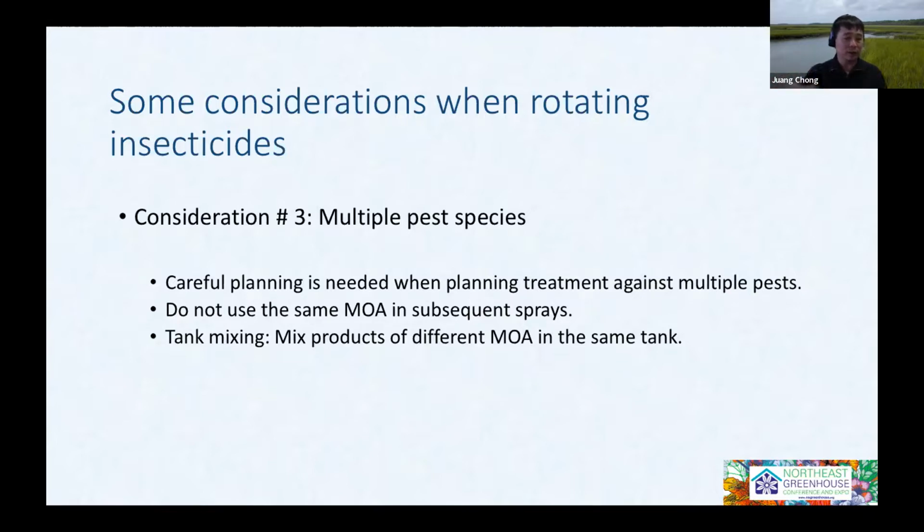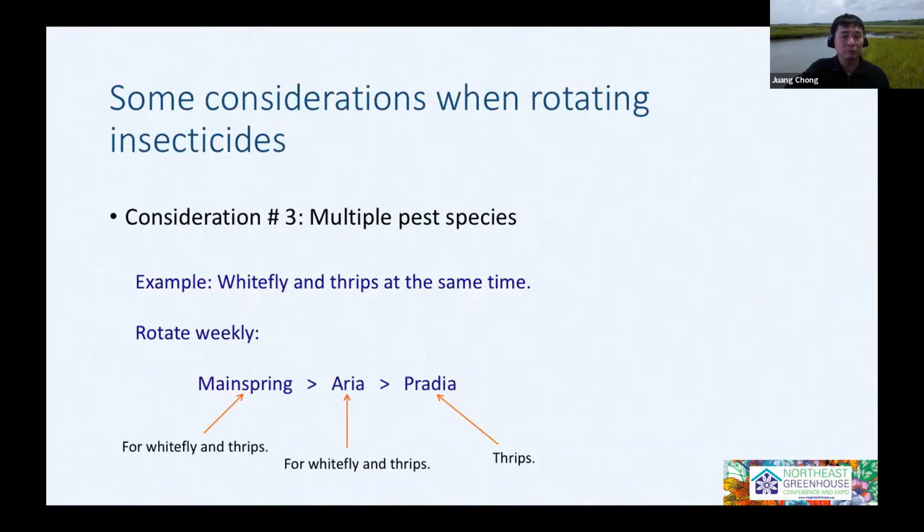And this is one case where tank mixing can come in handy. But again, you want to remember that whatever you tank mix, you don't end up using later on. For example, if you're dealing with whiteflies and thrips at the same time, and you want to spray every week, let's say a grower decides, okay, I heard Mainspring works pretty well against thrips and whiteflies, I'm going to start with that. Then I'm going to follow up with Aria, which also has efficacy for thrips and whiteflies. Well, two applications get rid of the whiteflies. Now I only have thrips, so I'm going to follow up with Pladia to control thrips.